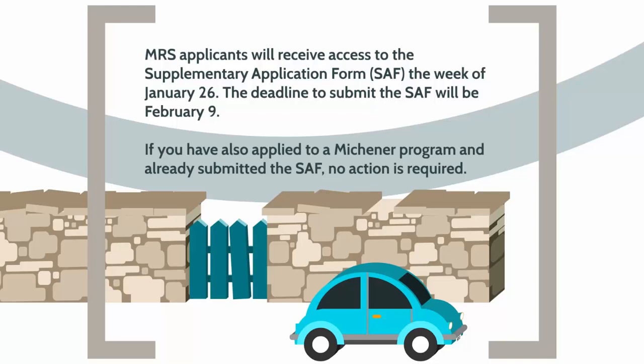But if you've applied only to an MRS program, you'll receive a link to that information in late January, and it will be due February the 9th. If you've also applied to a Michener program, you likely will have already received that notification and link to that application, and you may have already submitted the fee and the form, in which case you would not need to do that again. Great. One thing for MRS applicants to note is that you will be receiving communications both from my office at U of T and from Karen's office here at Michener. So it's important that you watch out for communications from both of us and not just the U of T ones or the Michener ones. That's a great point to remind people of. Okay, we'll move along.